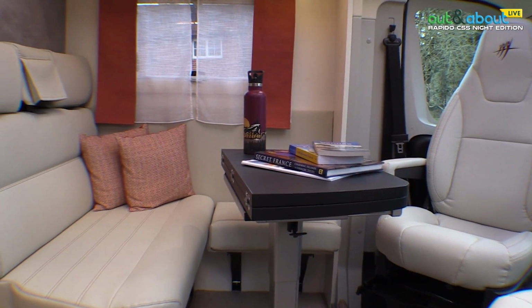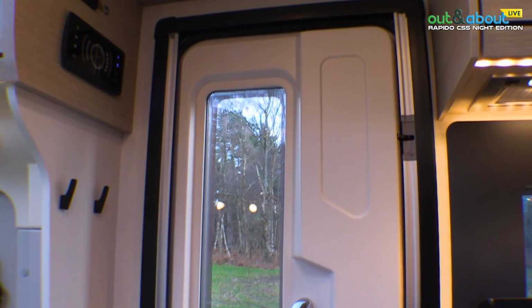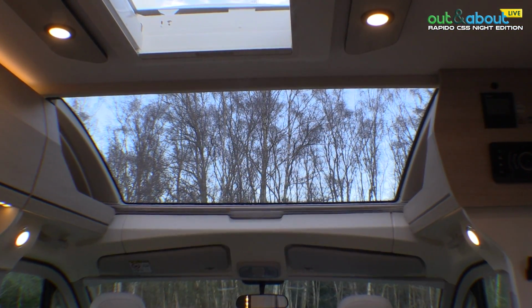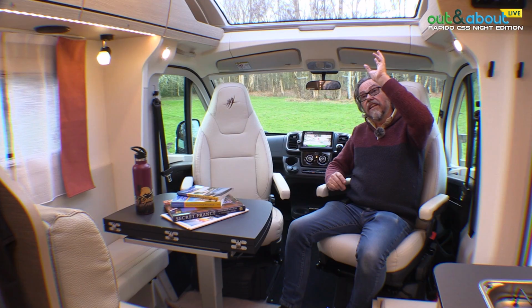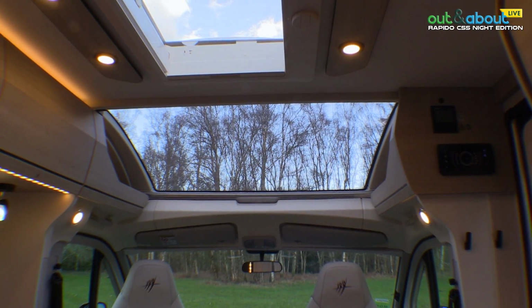For a start, it feels bigger than it is. You've got this deep window in the door. You've got a massive overcab sunroof. That doesn't open, but it is glass. And, well, it is one of the biggest. On top of that, you've got the wind-up roof light over the table, over the centre of the lounge.